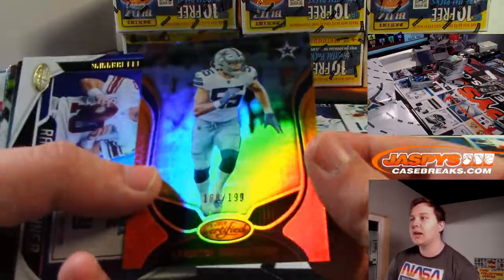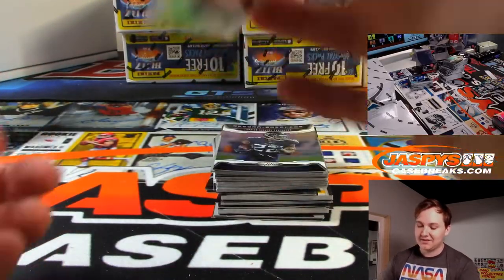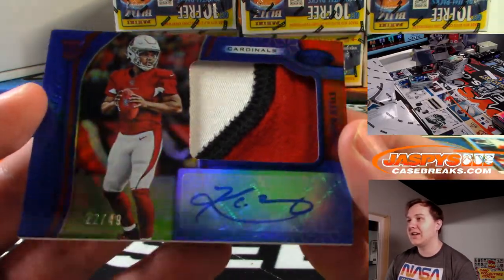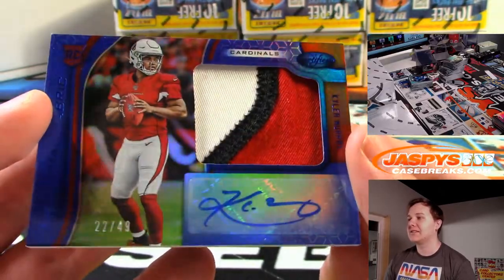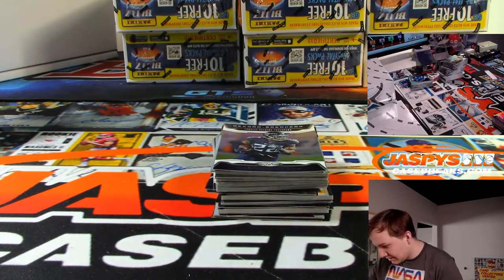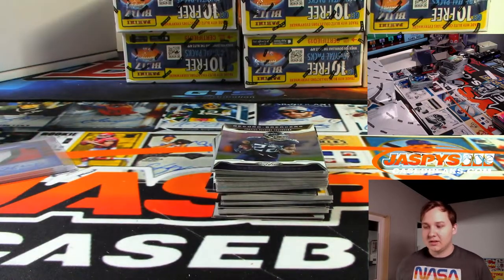We got Leighton Vander Esch to $1.99. It's not numbered, but all the inserts ship as well, so look at that. It is a Kyler Murray 22 out of 49. Nice. 3-color patch and autograph for Dennis with the Cardinals. Number to 49. Bam. Had to take a picture of this one. It's nice.